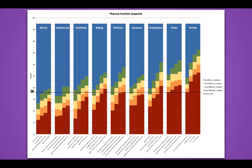Under climbing stairs, we see that perhaps climbing 5 steps can be done with little difficulty, and walking up and down stairs at a normal pace, the patient is likely to describe some difficulty with that. But overall, using the snapshot, we now have a pretty broad picture of this patient's likely capabilities, which could be useful going forward with our examination, our evaluation, and development of our plan of care.